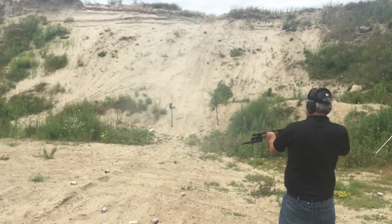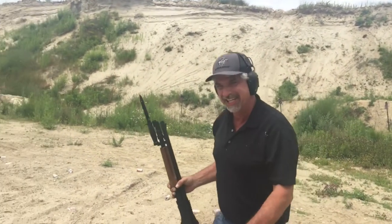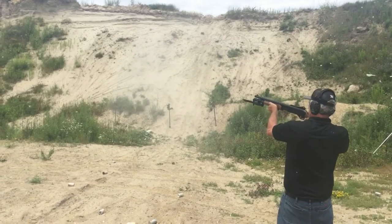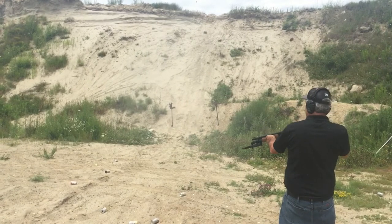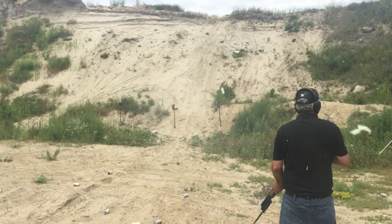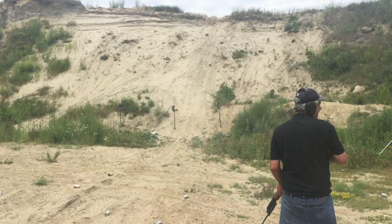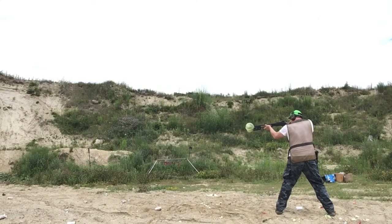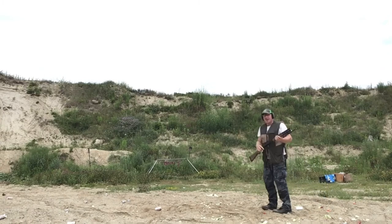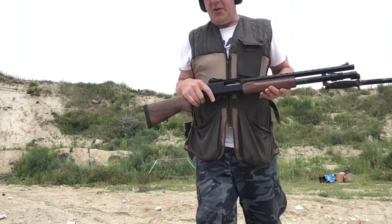Action. Ooh. Wow. That just never grows old. No, that is really awesome. That is fun. That is just steel birdshot, about 1,325 feet per second.